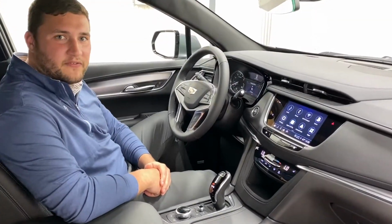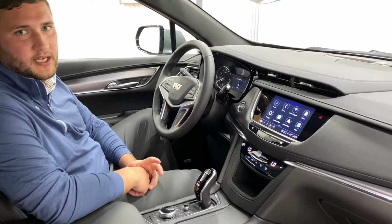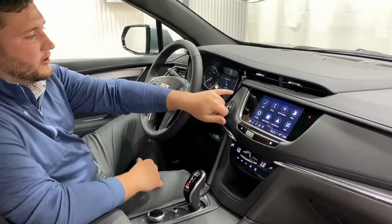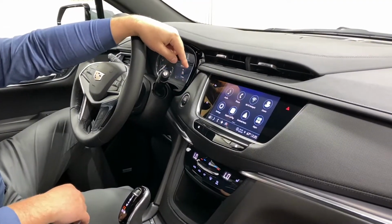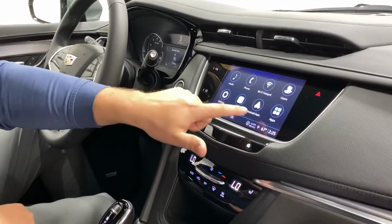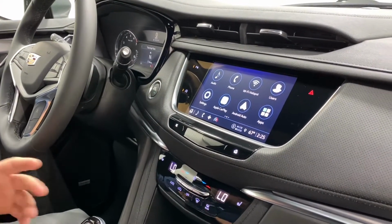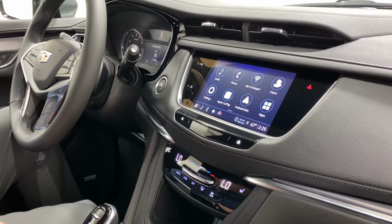This Cadillac XT5 comes equipped with some really nice technology features that not only increase the safety for your drivers, but make it much easier to maneuver. You have your front and rear parking sensors, as well as auto stop start. In addition to that, you have Apple CarPlay or Android Auto, which allows you to easily link your phone right into the car itself and use that for GPS. You can play music, listen to audiobooks, multiple things you can do with that.